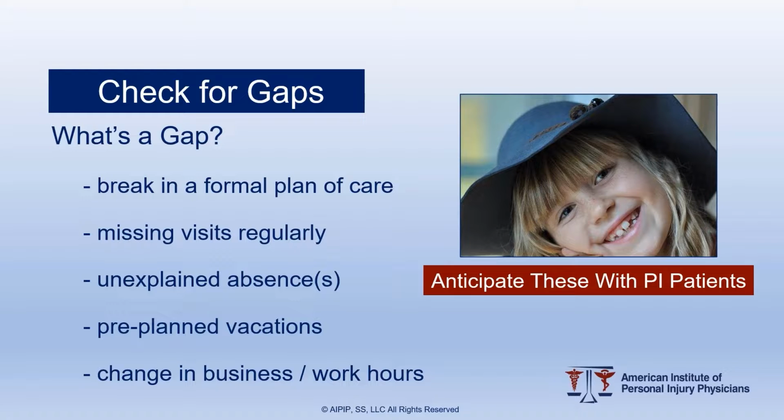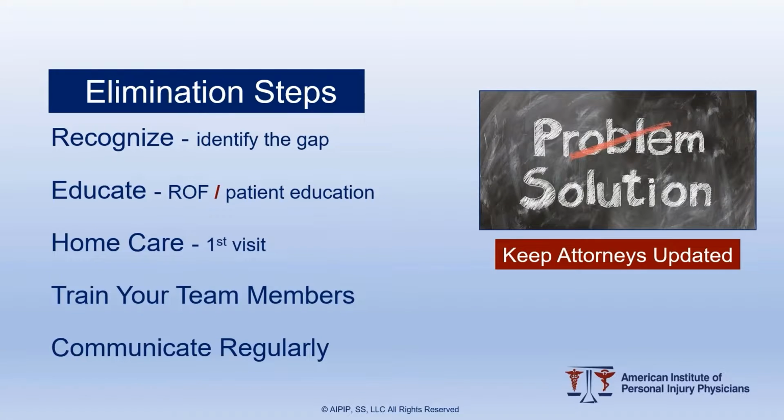The patient needs to take their injury seriously enough to make an effort to get treatment, because if the patient doesn't take them seriously, the carrier is not going to take them seriously either. And there are ways that we can overcome that. Let's go ahead and talk about that, at least from a clinical perspective. How do we overcome some of this? Well, here are some steps that you can take.